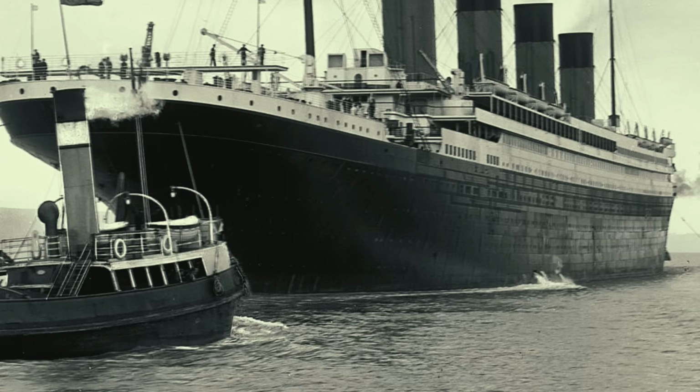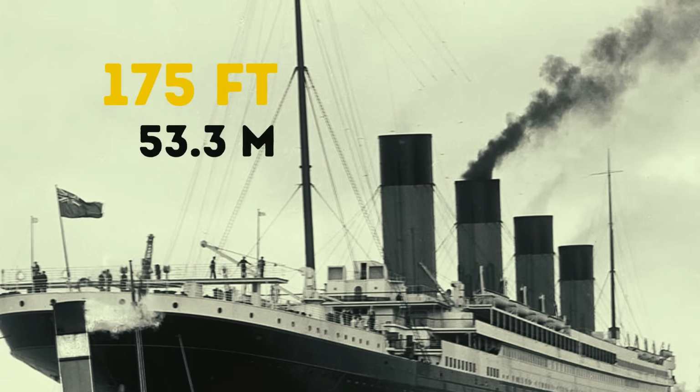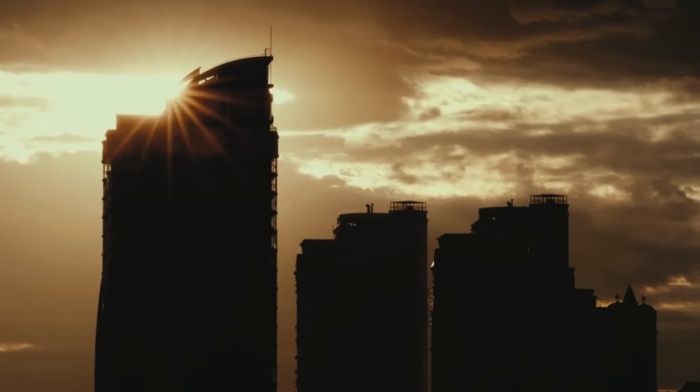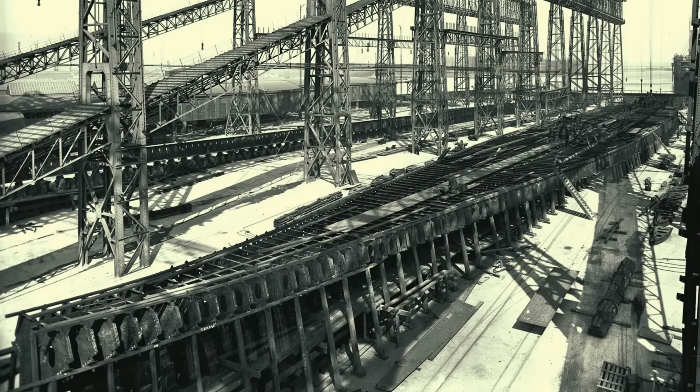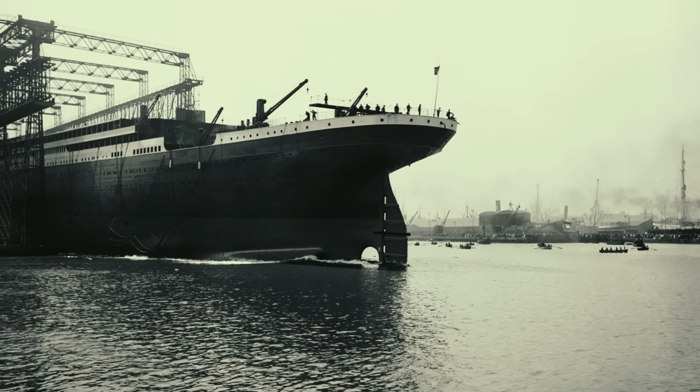And measured from the hull to the top of the smokestacks, the ship was an impressive 175 feet tall. That's the size of a 17-story building. Deemed unsinkable, it took 3,000 workers almost 3 years to build.